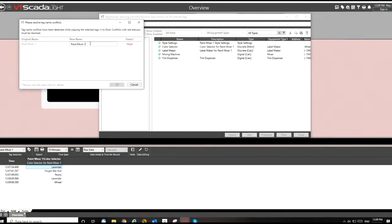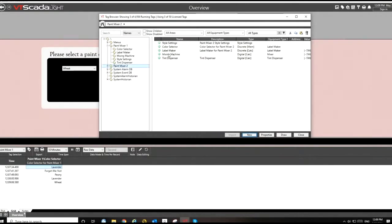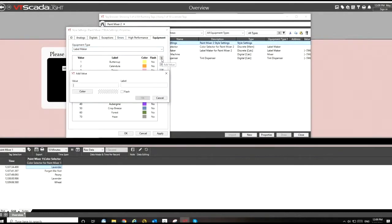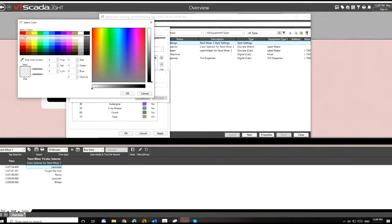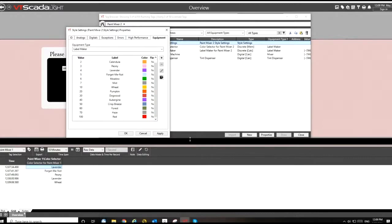They'll all have this equipment type, and they'll all get the same labels, unless I wanted to go into their personal style settings tag and change the labels. Like if in this paint mixer I wanted to add another label, I can do that manually by just adding one more label. I could say for value 100, I want it to just be plain red. Color, red, and okay, now that's just added to my list.